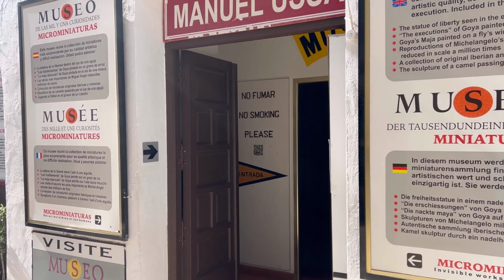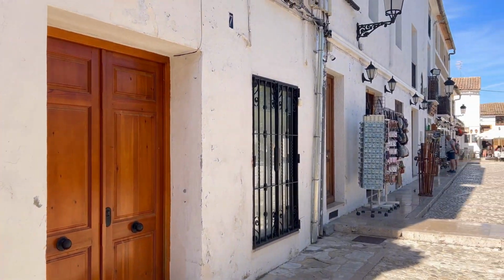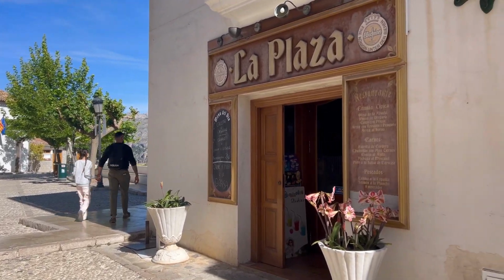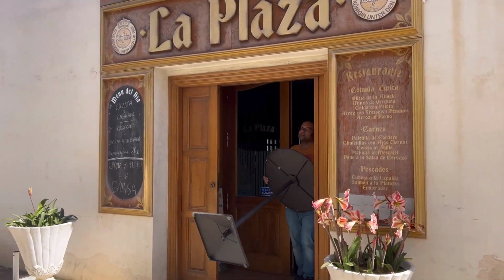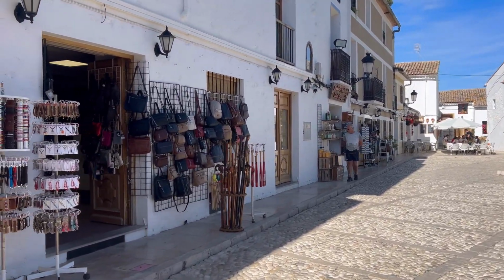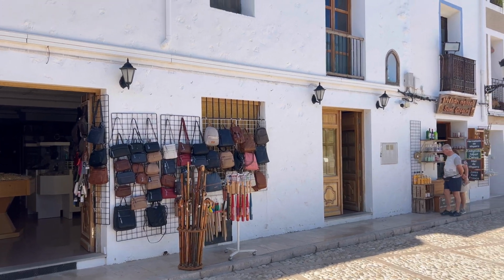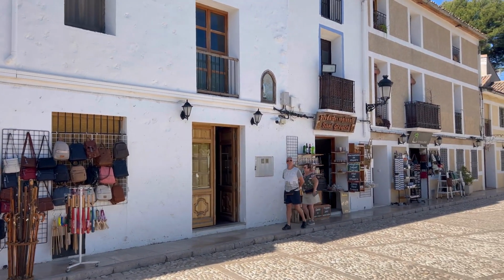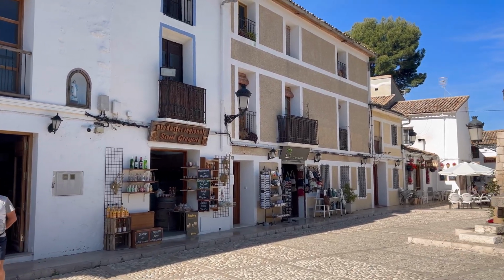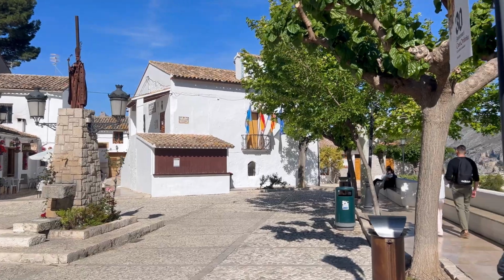The Statue of Liberty that can be seen in an eye of a needle. Imagine this. This is only with a magnifying glass because if not, it's probably impossible to see. Many of these bars are opening up right now. Starting from 10 in the morning, 10:30 is when you will be able to see the vast majority of these places already open. If you come earlier than that, you will find that the streets are quite closed and there's not much more to do except for the sightseeing and the views, which is already more than enough.